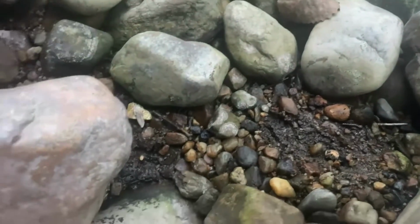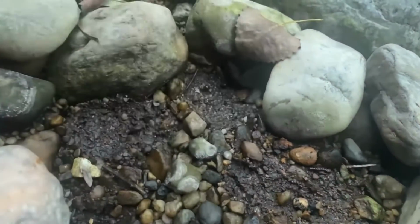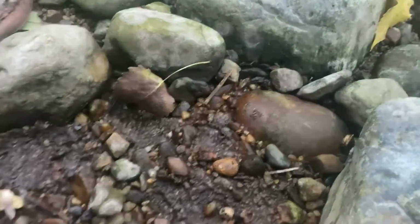My final tip is going to be to move some things around. Essentially, instead of just looking with your eyes, make sure you're also moving around individual rocks and pieces to make sure that you're seeing absolutely everything.